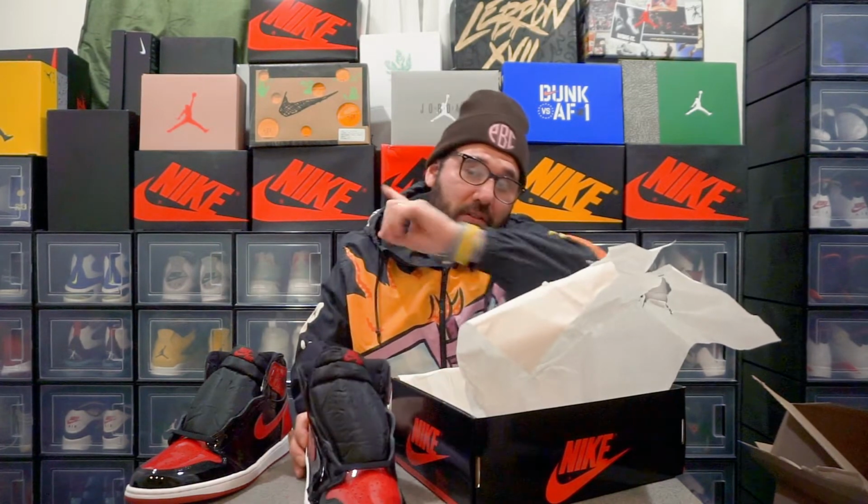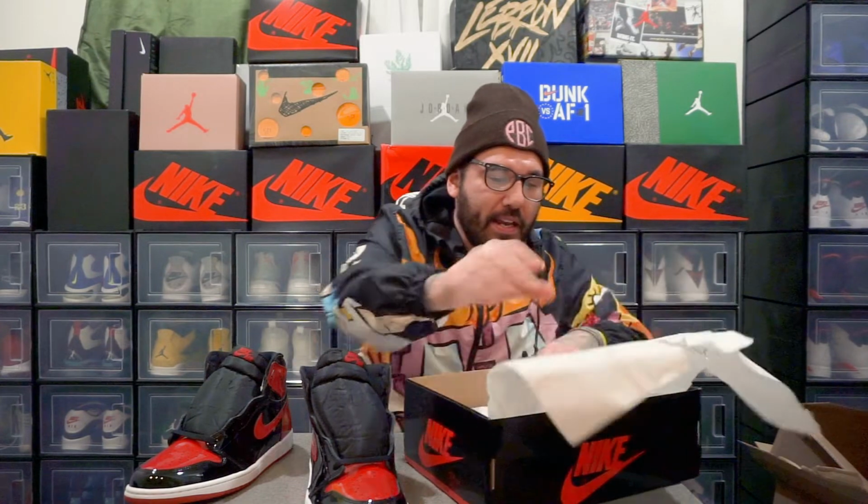But I will say though, on the first pair I got, no problems, no issues, so I'm happy with that. And since these are a second pair, best believe these are gonna go on feet. So not too mad that I don't have the hang tag. I mean, whatever, but what can you say or do, right?